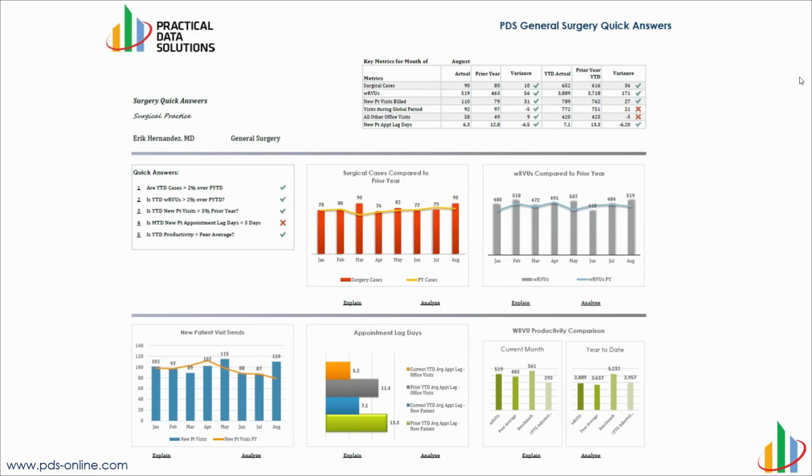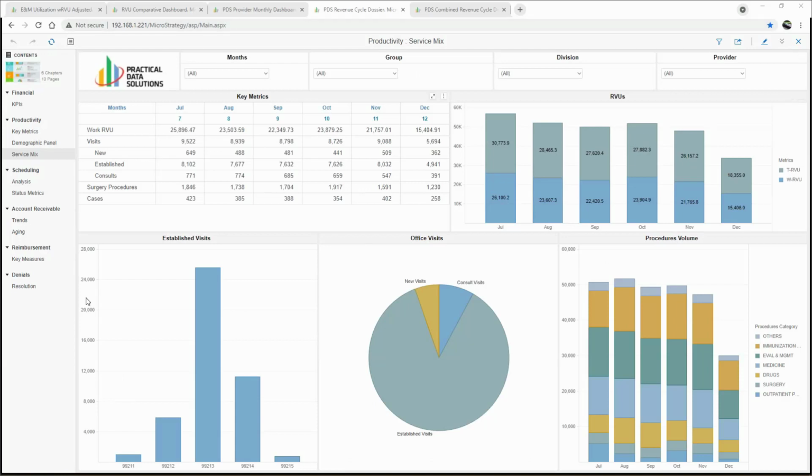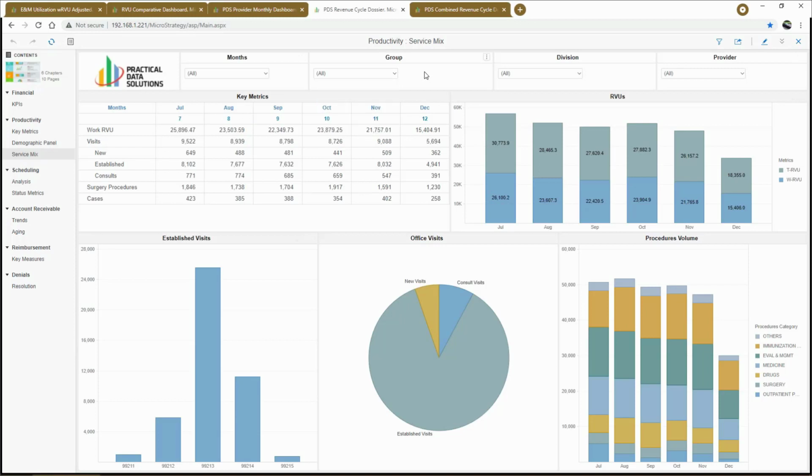So you can bring these into a web-based dashboard as well, where, again, the star schema allows us to bring things across different data sets, and we can look at lots of different ways. And then, of course, if we do it right, it gives us all of this interactability with the end user. So you can see this is one where we were able to bring in work RVUs, but we also have visits, we have procedures, we have cases.